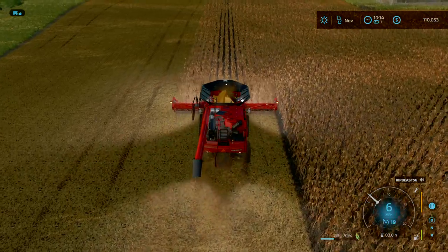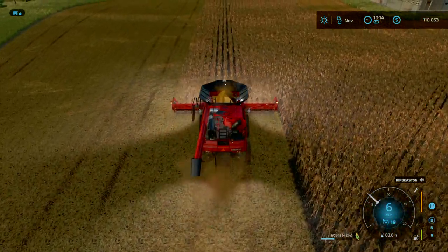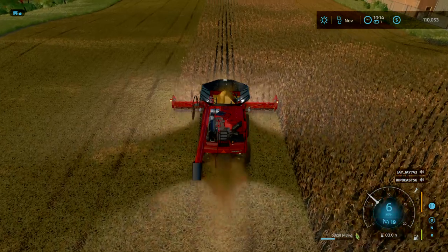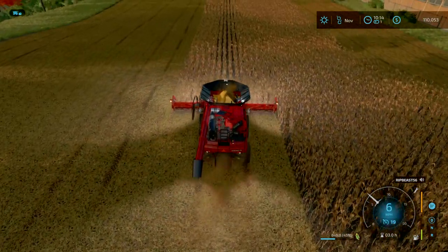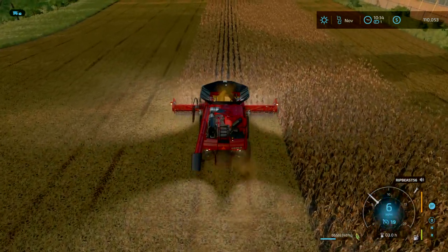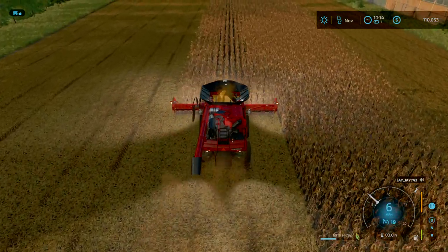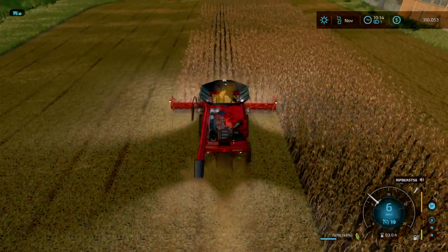I wish this combine would beep at you once you get to 50%, 80%, and 100%. It does in cab, I think. This one doesn't. No, this one doesn't. I know some of them do. Not in this case. I know some of the John Deeres do, like the modded ones and stuff. Yeah. Even the X9, like base game, beeps at you, which is weird. Yeah. Maybe it's more the bigger ones. Yeah. But to me, this is kind of a big combine. Yeah, maybe not pretty big.